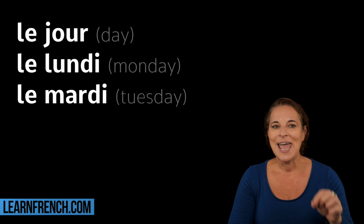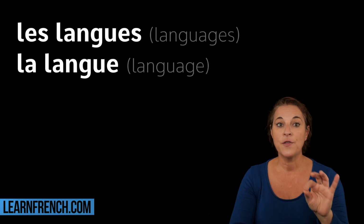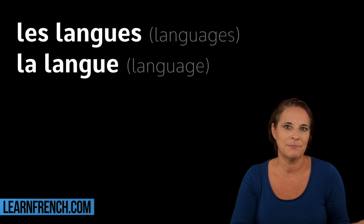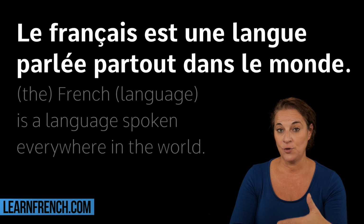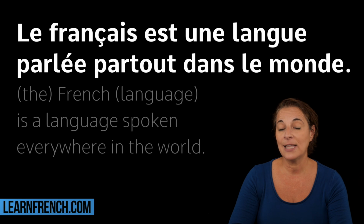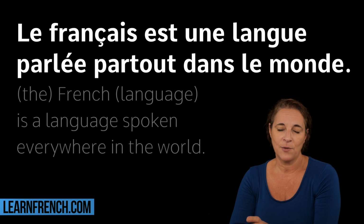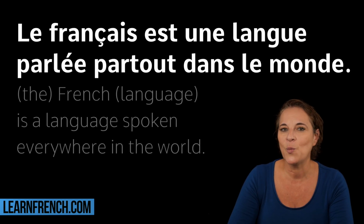Les langues, as in the languages, are all masculine, though the word la langue itself is feminine, which is a bit bizarre. Have a look at this sentence. Le français est une langue parlée partout dans le monde. French, as in the French language, is a language spoken everywhere in the world.